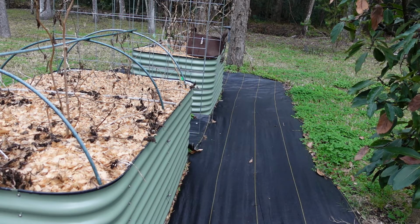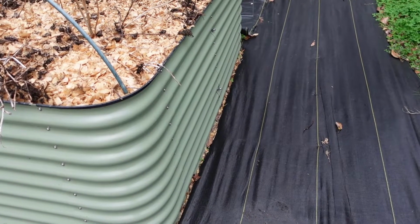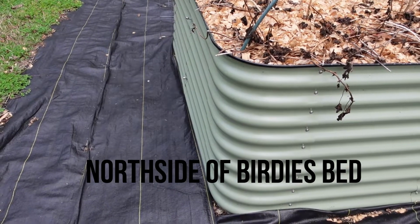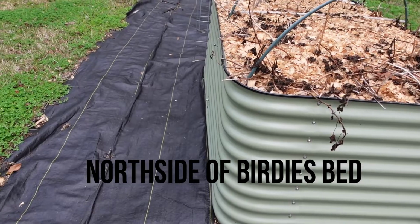But in reality, that's not necessarily a design flaw of the bed. We want those supports in larger beds to help with the sides, but it is perhaps a side effect of using a hugelkultur method, trying to save money on soil while at the same time creating a great environment for the plants to grow. As I look at the side of the Birdies bed, everything on this south side looks normal. Actually, now that I'm looking at this, perhaps it is bowing in a little bit on this side. Not a lot, but a little.